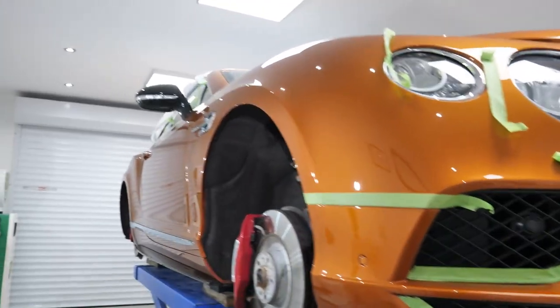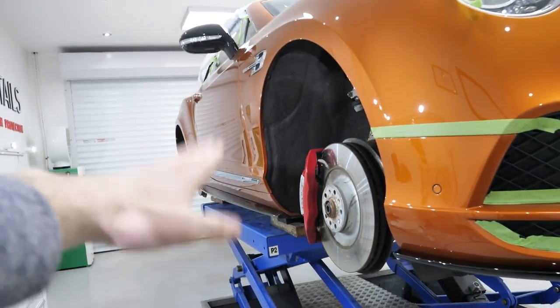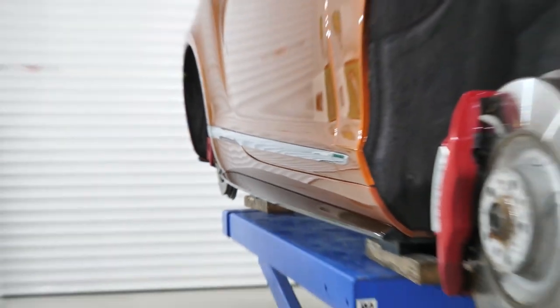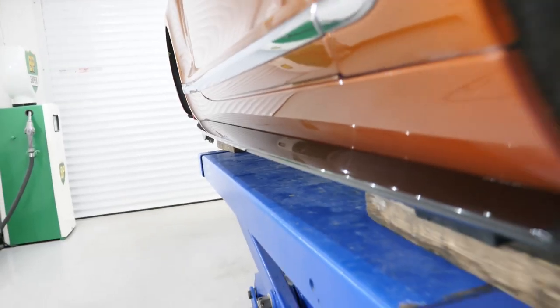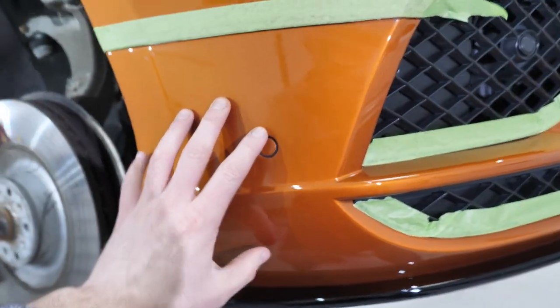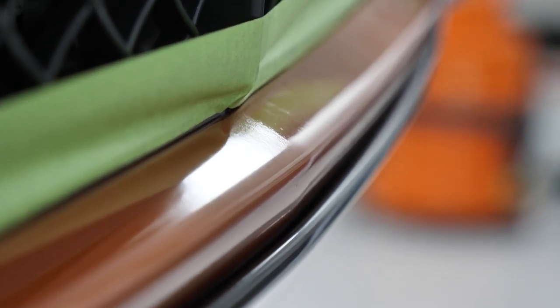Work on the offside, that's pretty much complete from the chrome up. Still got side skirts and lower door portions, and the awkward little gloss black fin down here that we need to tackle. This has been painted as well.